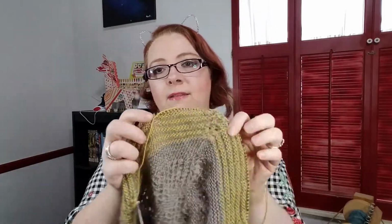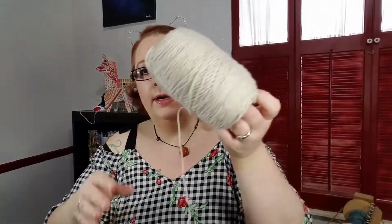Right now, this lighting and my camera doesn't really do it justice. This is a beautiful gray brown color. Not quite like a camel color or anything like that. It's much more gray and rich than camel. And then, of course, a mustard, because I wanted to do it kind of Grello. And then the last color in it is going to be cream.